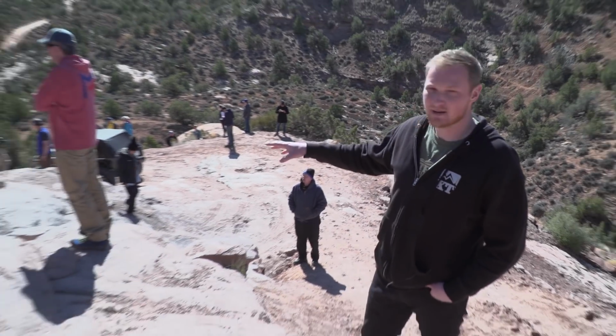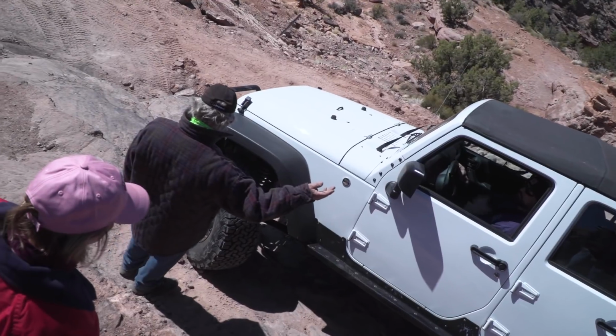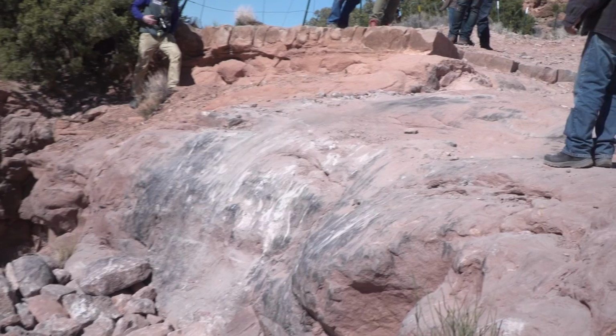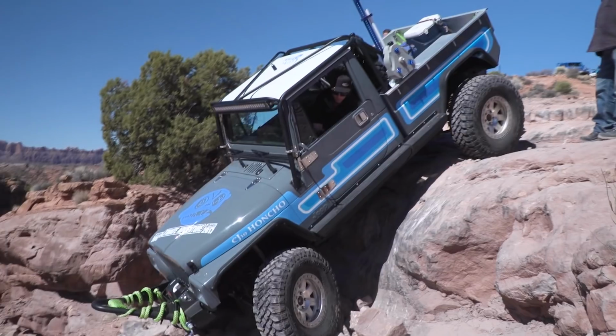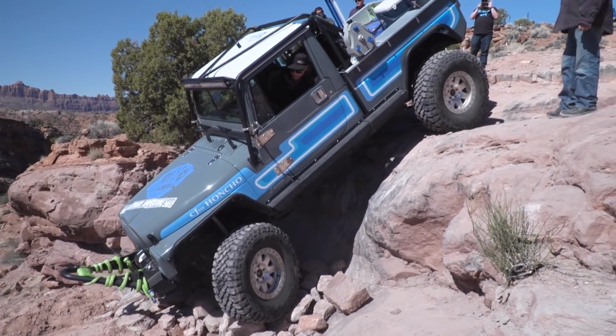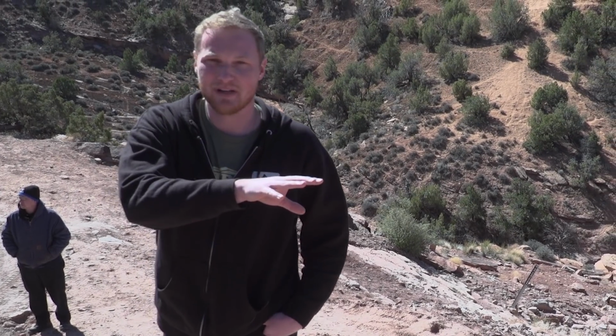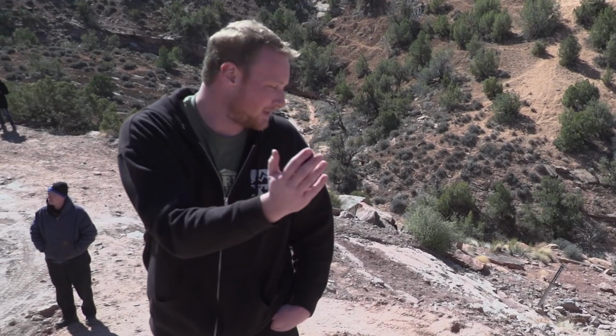This is one of the biggest obstacles that we're gonna hit on the trail today. There are two ways down. One is the bypass, which is still pretty gnarly, and then there's the regular way down the trail here. It's been washed out quite a bit, so it's a little bit deeper than it was in the past, making it even steeper. So definitely something where you're gonna wanna put a strap on your hitch. Make sure you don't do an endo.